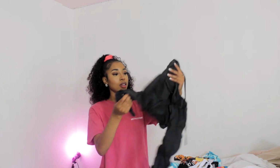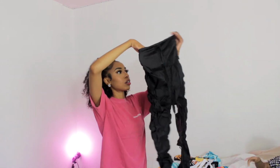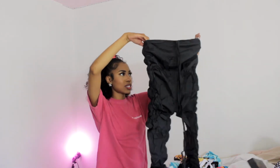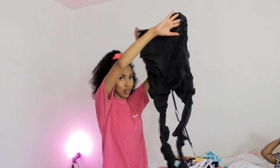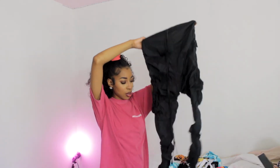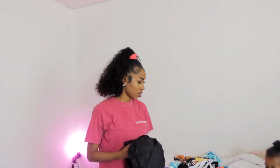And then the next thing I got, which I'll probably wear with the top, but I might not, were these pants. They're like ruched type of pants. The material is kind of weird, but it's not too heavy. It's light material. It's just a weird material kind of. You can't see the vision unless you see the picture, but girl, we're gonna have to just try them on to see what it's gonna give.